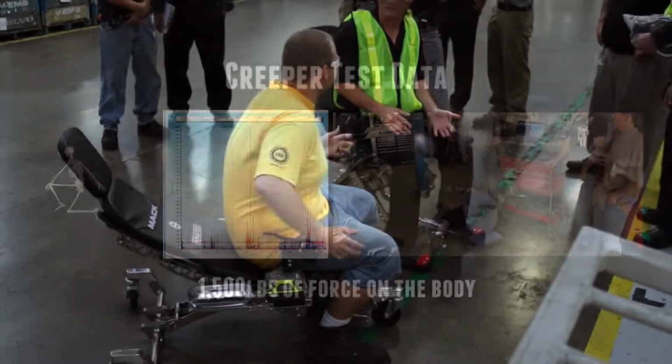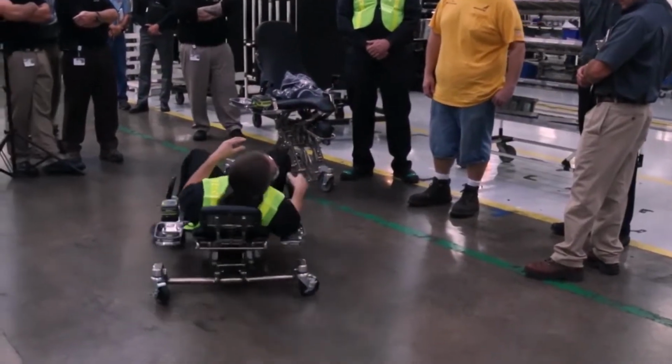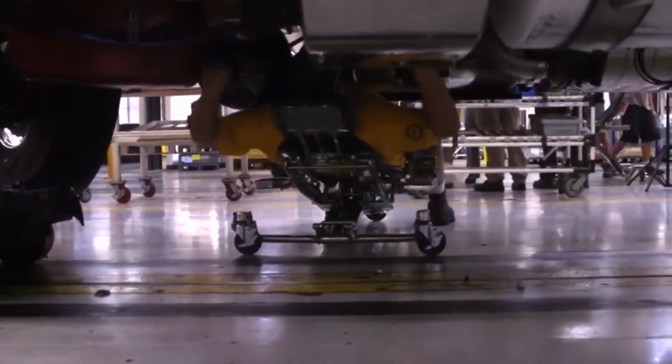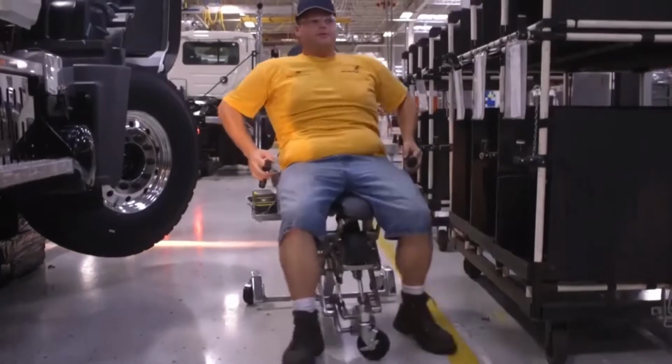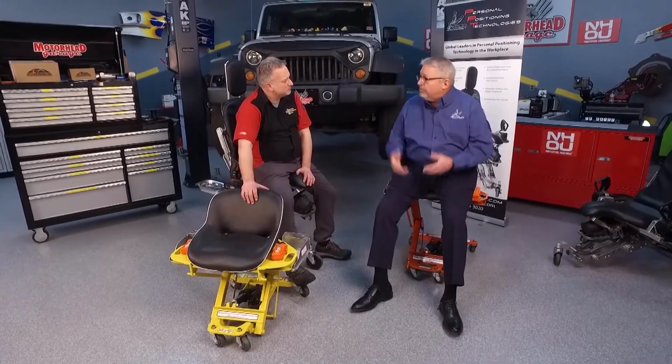So what we do is we're putting people in the right position to do their job. Who are the folks that you see that are really interested in this chair? Everybody. Auto mechanics. We've got people in plants where they build electrical cabinets. They get down and are able to work on things. Machine repair. Just about any place that you need to work under or around something. That's what we do, personal positioning.